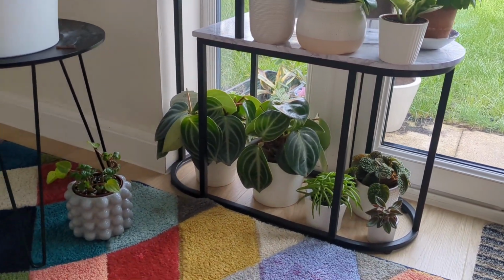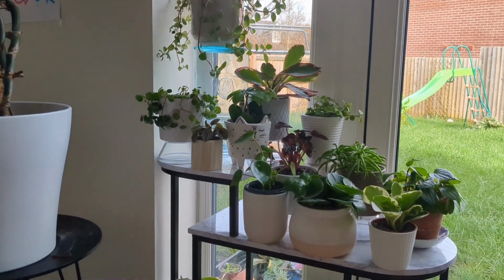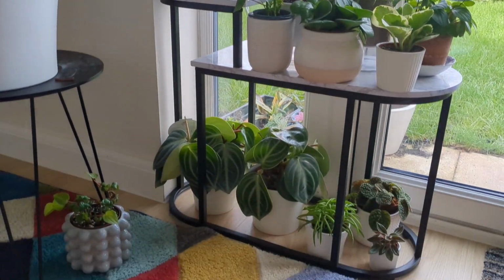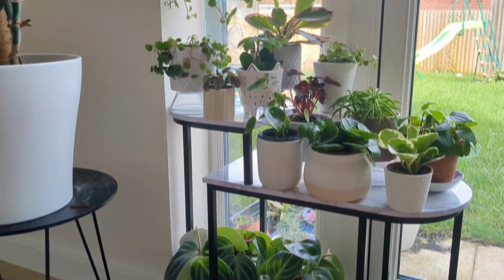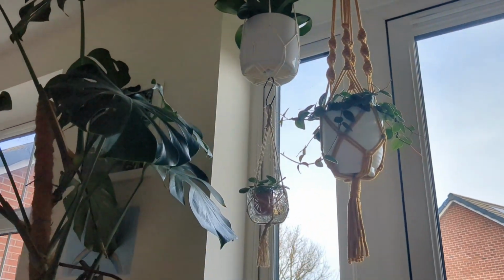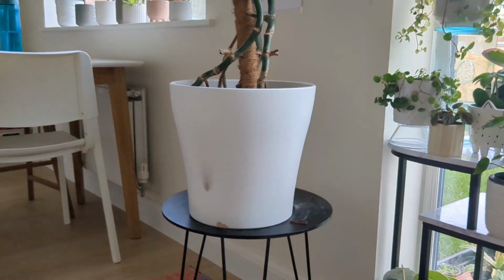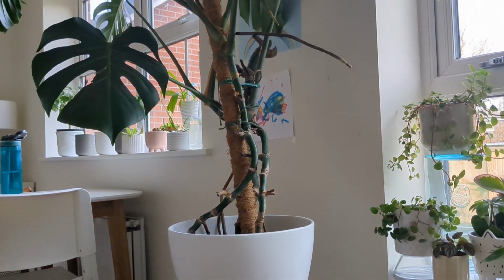So I'm loving this whole little scene. If I do invest in any more peperomia, I'm not quite sure where they're going to go. Maybe up, if I can get some more hooks up. I'm debating whether I'm keeping this monstera or not. It's wonderful. It was completely free. I haven't shown it to you. I've had it a few weeks.